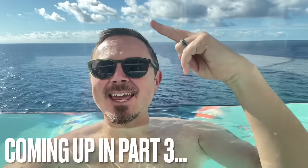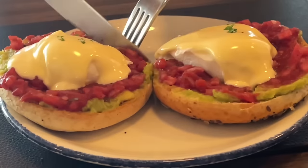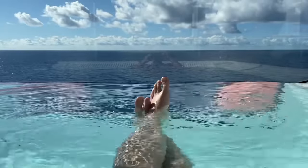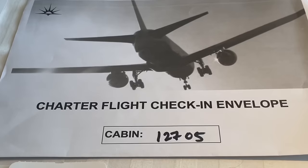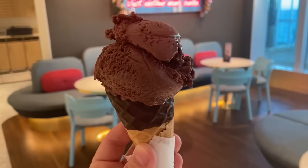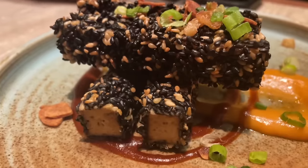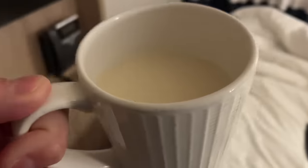Here's the sizzly, sizzling, sizzler reel for you. What's coming up next? Coming up in the third and final part, we sample a speciality breakfast on board. It's sea day number 3 as we sail to Antigua, roast at the quays, the fly cruise and disembarkation process for the return journey home, twilight swimming and one last sunset, or at least we thought, sweet treats from Sprinkles, fabulous vegan dining at Green & Co, late night snacks and the obligatory Horlicks.